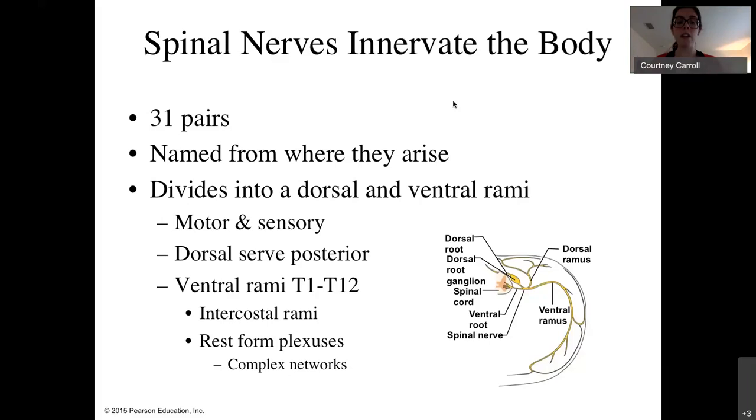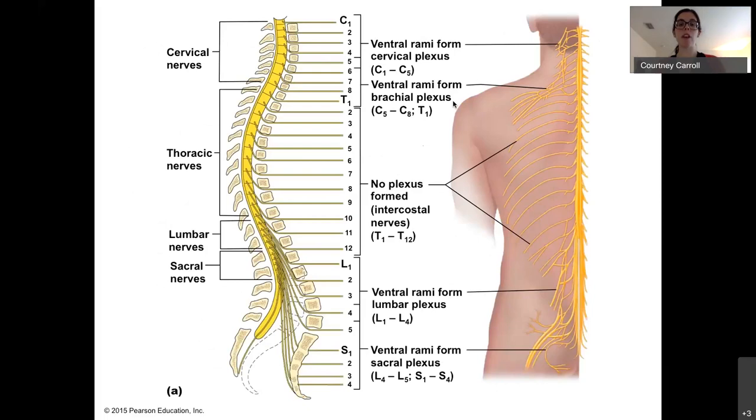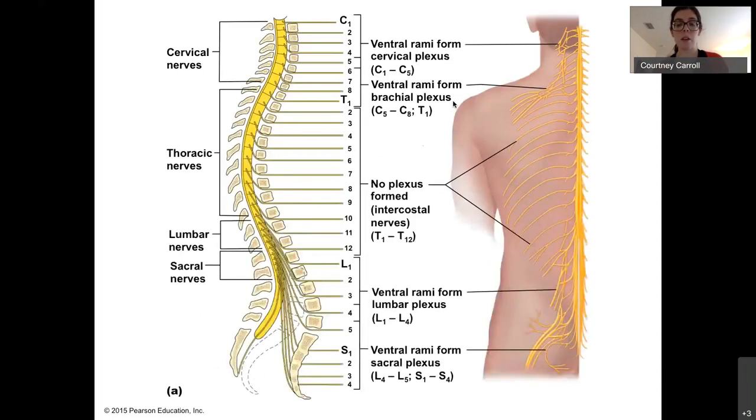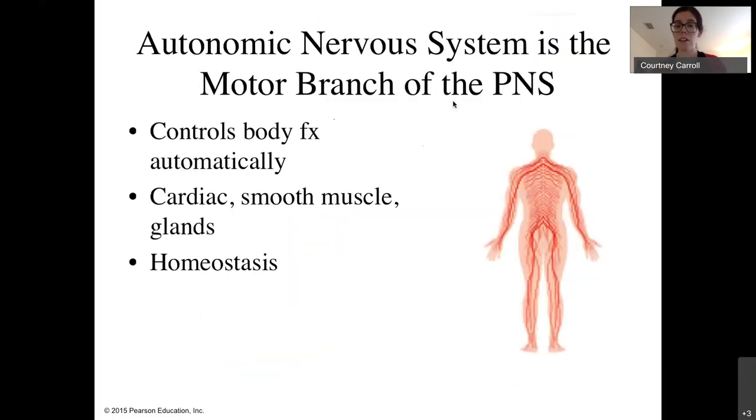And they form these plexuses, which are complex networks in the body that bring sensation, bring information to all parts of your body. Again, they're named for where they originate: cervical, thoracic, lumbar, and sacral nerves. So keep in mind, you have to know the order of the vertebrae in order to know the order that your spinal nerves go in. Okay. And with that, I'm not going to make you know the different plexuses. So we're going to keep moving forward.